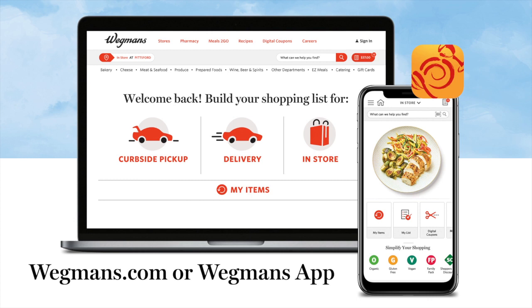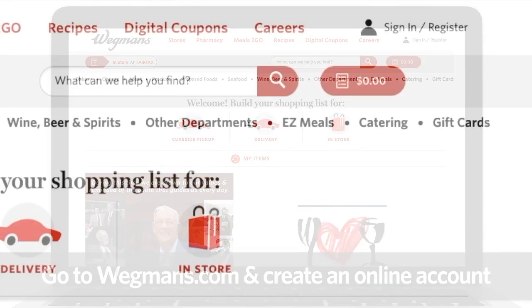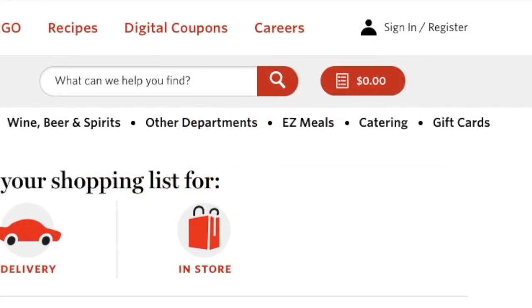Ordering groceries for delivery or curbside pickup to your home through Wegmans.com or the Wegmans app is easy. Here's how it works. Go to Wegmans.com on your computer. If you don't have an online account with us, you'll have to create one here using your email and a password. Click Sign In Register in the upper right corner of the screen.